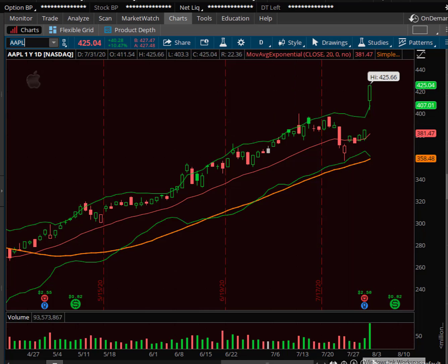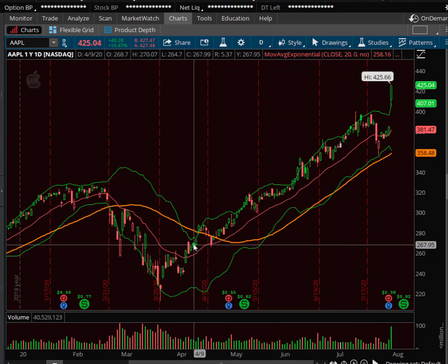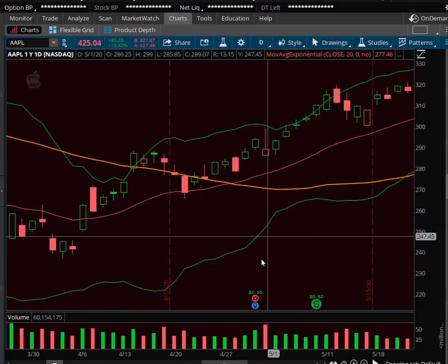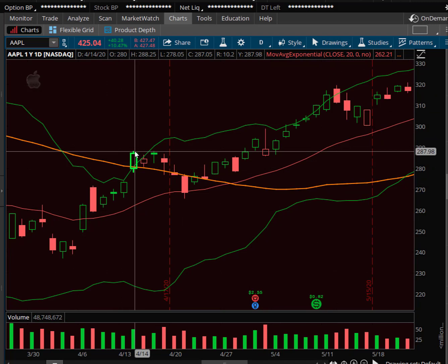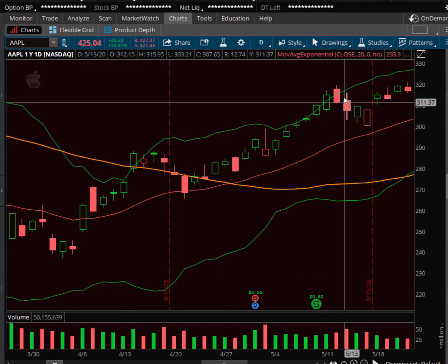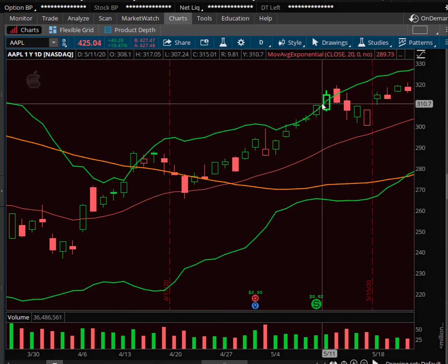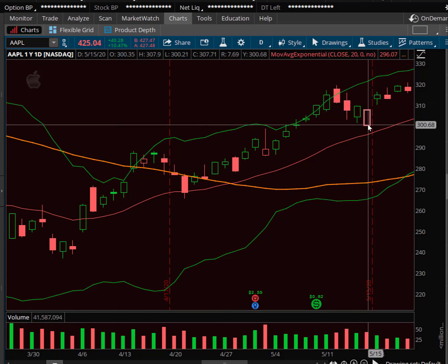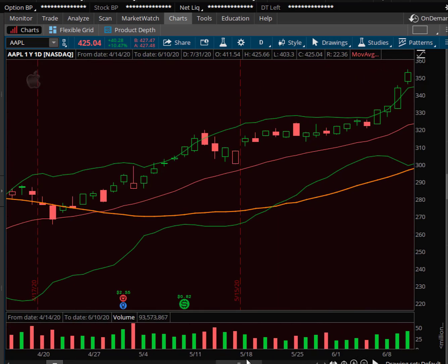So if I zoom out here on Apple, just look what happens. We get outside the Bollinger Band here, and we're back in. I'll zoom in even closer. See, here, we close outside. What happens? Not a collapse, but we go from what? 287 to 270. $17 drop. Then we get out here. We start getting outside. Here it was 310. Then it was 315. Before you know it, you're almost back down to 300. Isn't it something how that happens?